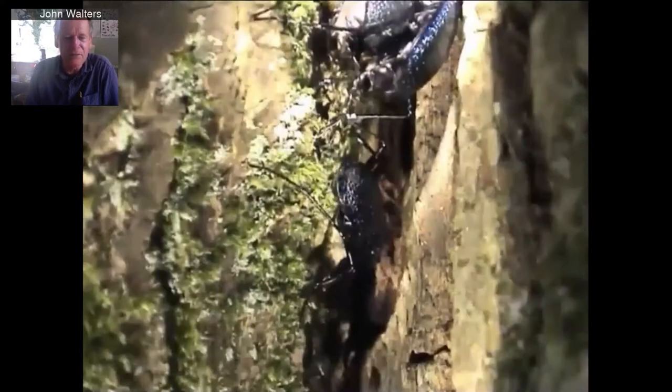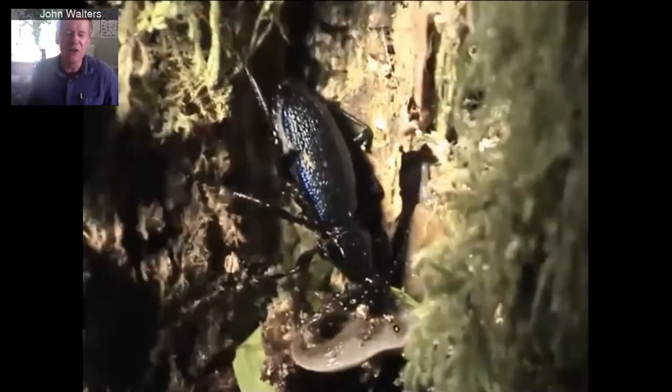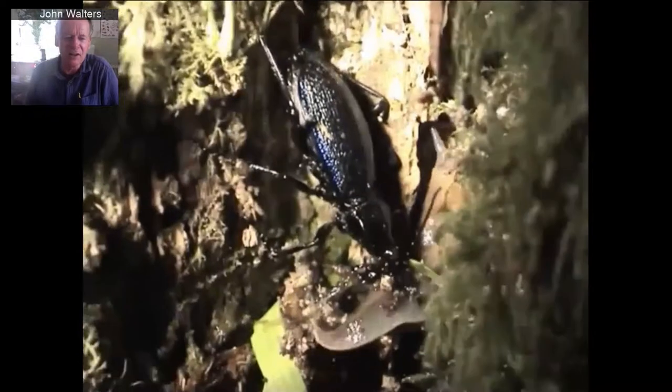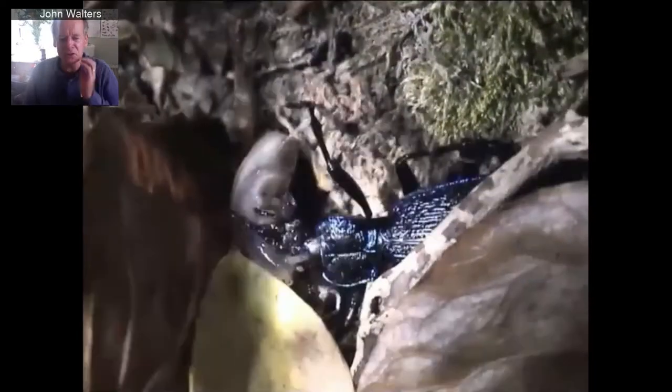This is another one feeding on a slug. They often catch the slugs to start with and wander off with them for a little way, and then they'll keep hold of them. I think that's why they've got such long legs, so they can actually lever themselves while they're killing the slug, to stop it getting away. There it is. Once the slug's been caught, there's no hope for it really.